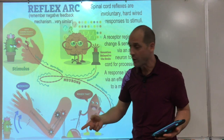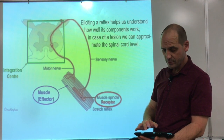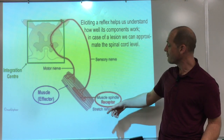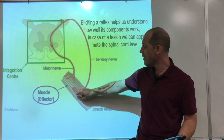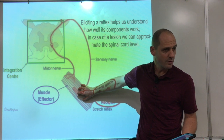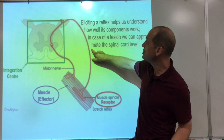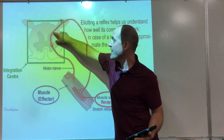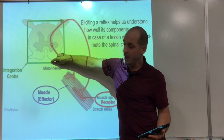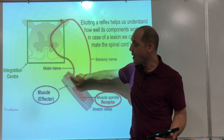But what I was looking for is the fact that you have a receptor. Here we go, this is easy. A receptor that picks up a stretch, for example, or any sensory change that we want to pick up. In the patellar reflex, it's the stretch of the patellar tendon. And it feeds into the spinal cord and goes directly from the sensory side to the motor side, with an interneuron, and then an effector going to the muscle that will contract.